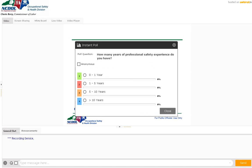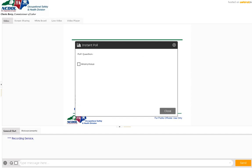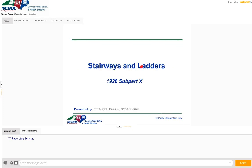So like I said, I only have about 12 people signed on. We had, let's see, how many people did we have registered? We had 45 people registered. So a lot of people either forgot or got very busy. So we'll see if some of our other folks sign on here in a few minutes. So it looks like we got a pretty good balance on safety experience. Let's close that and start another poll.